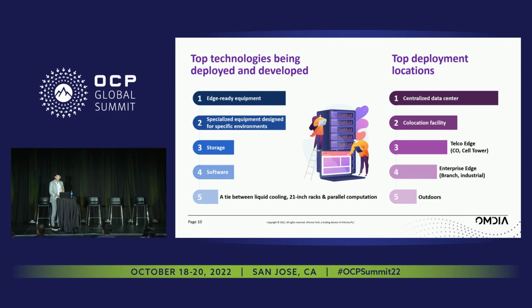And then finally, the deployment location. What you can see is that even though the central data center is at number 1, it used to be 100%. While now there is a huge number of telco edge and enterprise edge there, which would have been 0 when we did our first study 5 years ago.